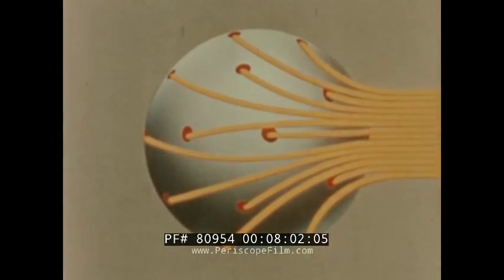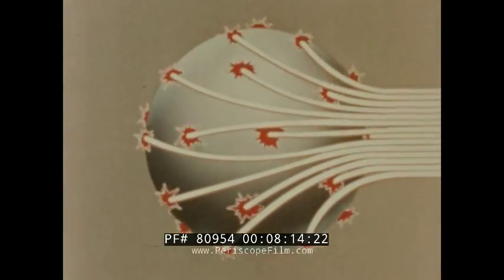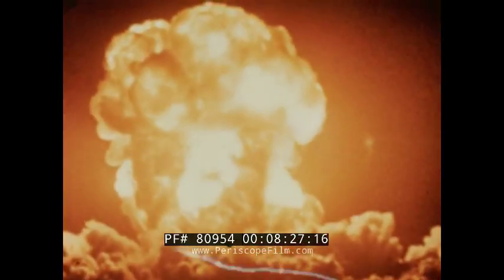Voltage reaches all detonators simultaneously, and because it has no place to go, the active material is compressed by implosion. The active material goes critical, thereby causing an atomic explosion. Implosion of the HE charge against the nuclear trigger, releasing this destructive force, cannot, however, be accidentally caused.